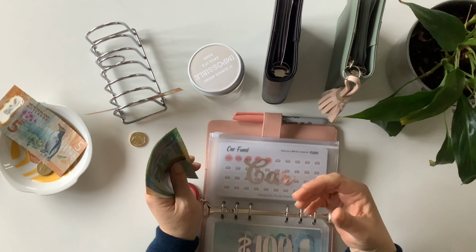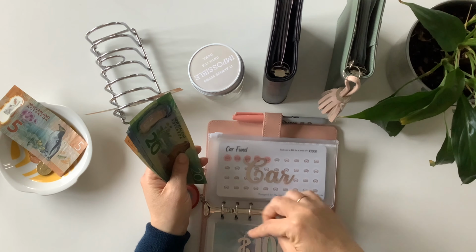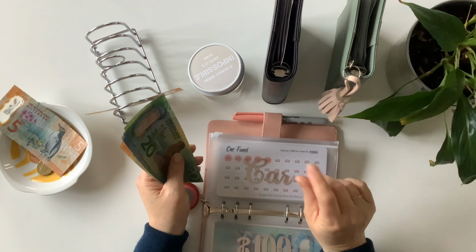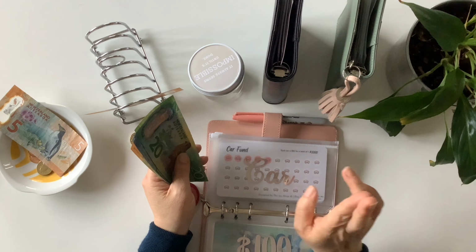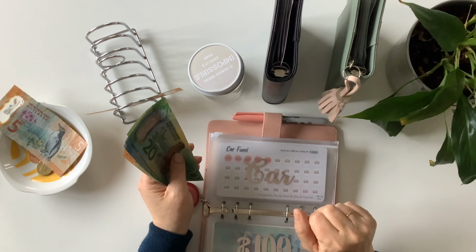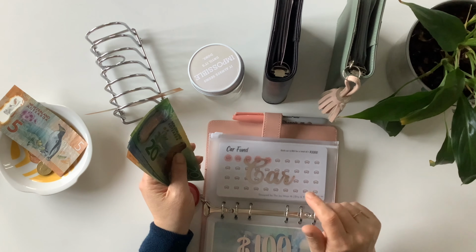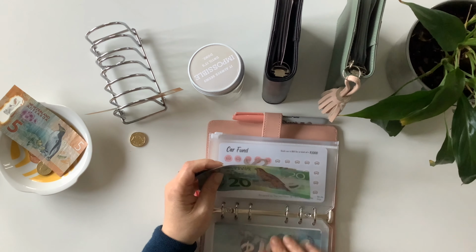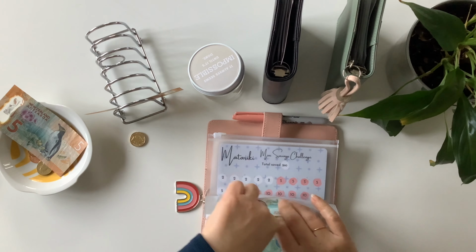In an ideal world, I would have funds saved up for if I had car problems. I haven't done as much driving this year as in previous years because of lifestyle changes. So, fingers crossed, the car doesn't need anything. I have looked at the tyres and done water and oil. It's been serviced. Anyway, it's got 20, 30, 40, 45, 50. So just $10 to go, and we'll be ready for that warrant of fitness next month.